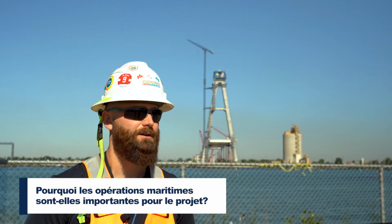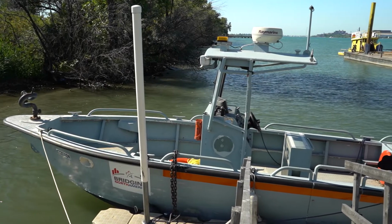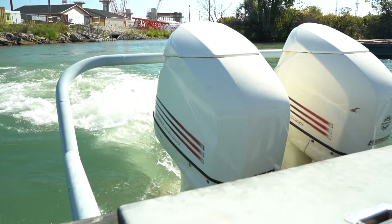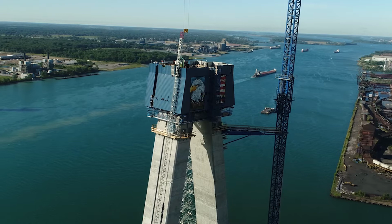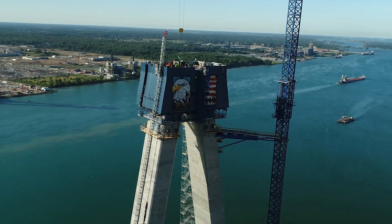Marine operations is critical to the success of this operation for multiple reasons: for environmental purposes, emergency response purposes, and surveying purposes, to make sure that there's proper alignment in the bridge. We need the vessel on the water at all times to make sure there are no dropped objects, to identify hazards in the water for nearby ships, to notify them of any hazards, and to notify them of any overhead activity that could compromise their daily routine.